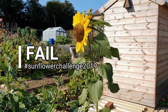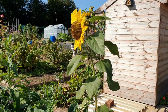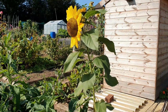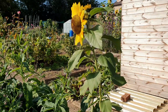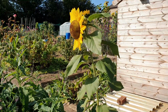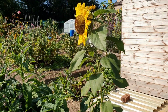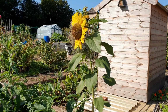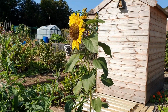As part of the sunflower challenge. This is one of my giant singles, as you can see, with the multi-heads like they're supposed to. But yeah, that is terrible. It is no taller than me, so I'd say it's about 5 foot. Usually I have such great sunflowers, but this year you enter a competition, they're all rubbish. Never mind, there's always next year.